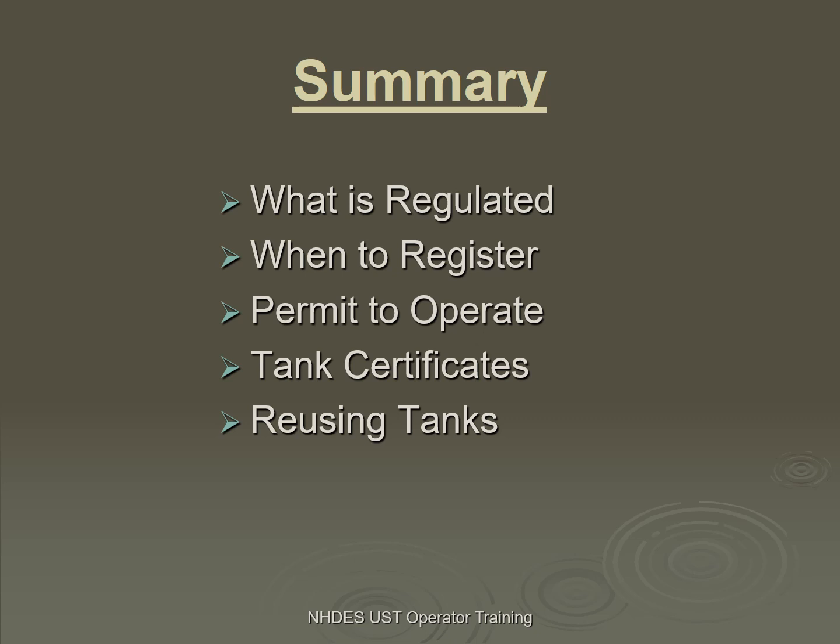You can reuse tanks, which is going to be a way we can save some money out there. But you have to follow the current UST rules to reinstall. You have to get that tank certified. Another way you can save some money is the waiver process. You can get the waiver for any one of our UST rules, but remember, Mike Wimsatt, our director, is going to be the one that makes the final call on that approval of that waiver.